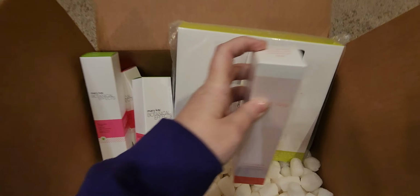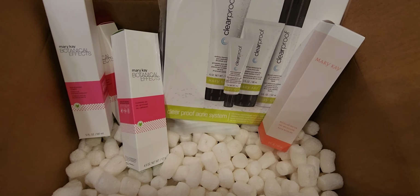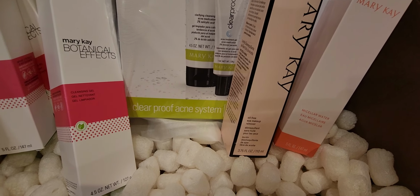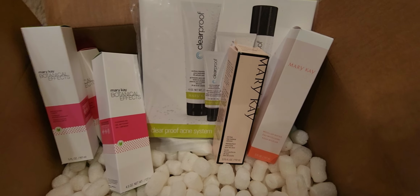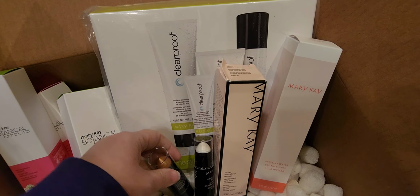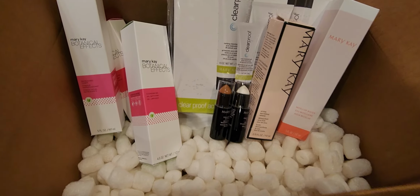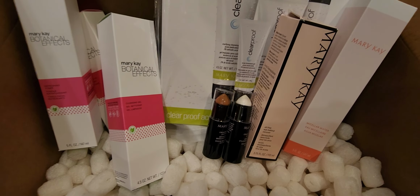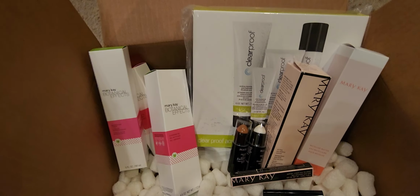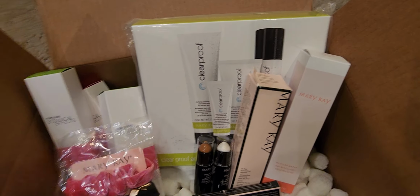So I am pretty excited about our order coming in. I already had some of the eye makeup remover, but I knew I didn't want to run out of that. That's not something I wanted to run out of, so we had to go ahead and order a new one. The bronzers, I'm so excited about that. And eyeliner and lipstick. I'm excited that I have a date this weekend and I'm going to get to use some of this.